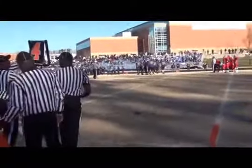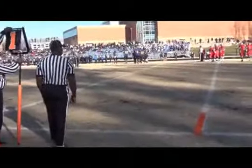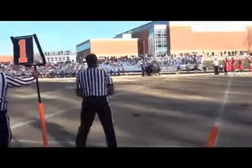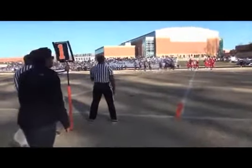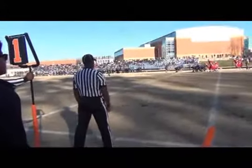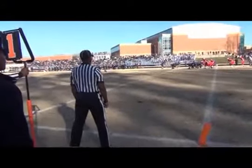Our linesman is going to step from here to here on the snap. Making aware he knows where the goal line is. Come on, D!